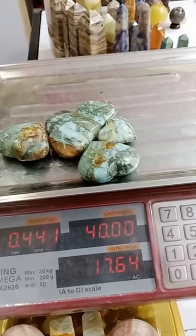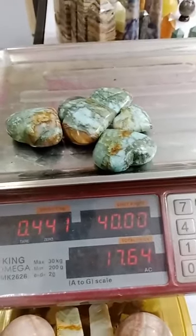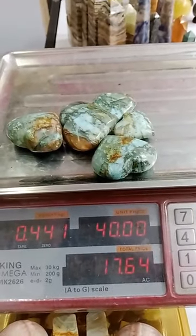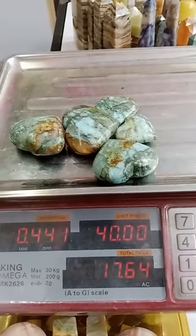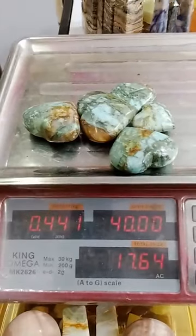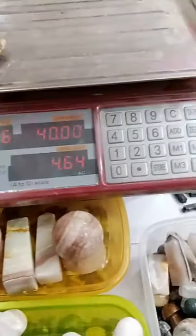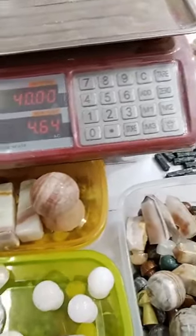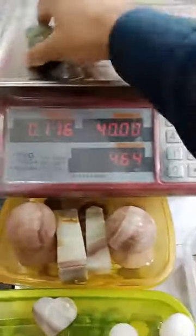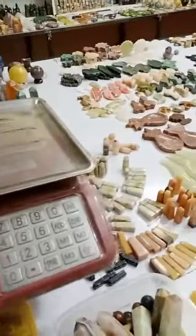To put these in your basket. Claim for five for $17. Thank you. Thank you so much. So these five pieces go to your basket for $17. Okay, thank you so much. Okay, let me go there.